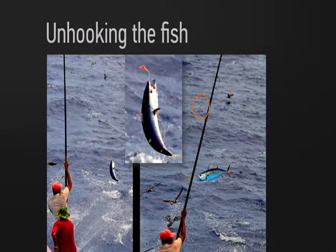So here you see the same fish, it's just leaving the water. Already the hook is out of its mouth, and the fish is now flying on its own to the deck of the boat. The fisherman's hook is again going back into the water.